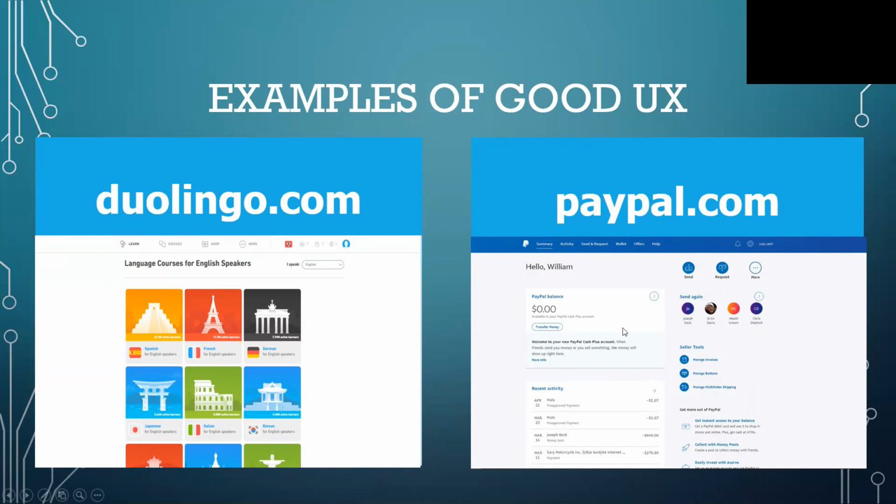Also, PayPal. For those of us who've been using PayPal a while, this site used to be incredibly convoluted, incredibly complex. Over the past couple of years, they've really thinned it out and minimalized it. It looks very much like it does on the mobile site. All the tools are very easy to click, to send money, receive money, and otherwise. So great examples of UX, very clean, clear design.